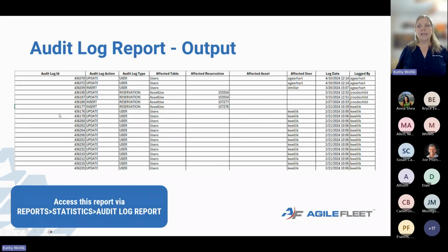So you have your audit log ID, you have what happened. So they updated a specific user in the user table. This tells who did it and at what date and time, and who it was logged by. So who the affected user was. So Alexis made a change to Alexis's user profile. But you can see here, this user D Miller was inserted by Alexis Gearhart. So it will tell you who the affected person was, and it will tell you who did the change. So very good for audit control.